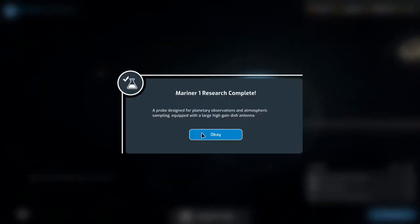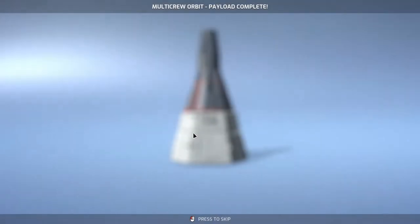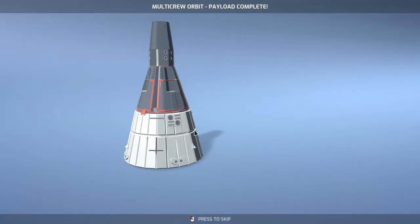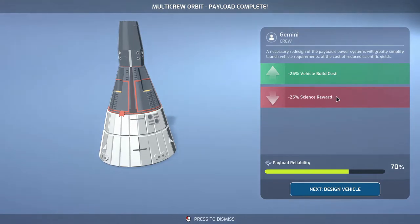Alright, Gemini. Mariner research complete. Probe designed for planetary observations and atmospheric sampling, equipped with a large, high-gain dish antenna. Okay. And the Gemini payload is ready. Minus 25% vehicle build cost, minus 25% science reward. No! Man, that sucks.